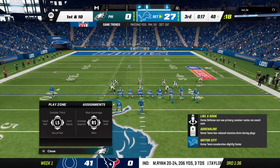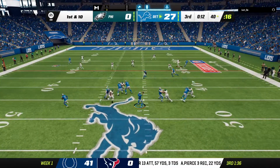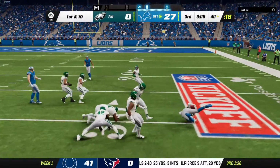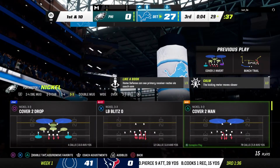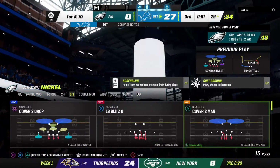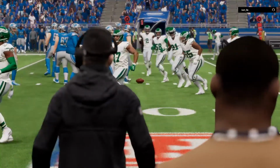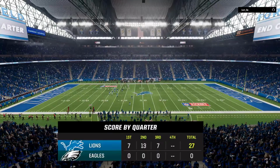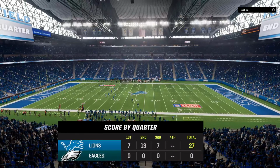First and 10 at the 40-yard line. Here's Goff. Over the middle, hauled in by Shark. And they'll work this down inside the 30. That's good for the Lions. And as they come to the line, they will not be able to get off another play as time has run out on this third quarter. We'll return with more after this.